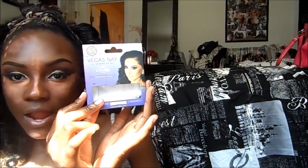Next we're gonna be moving on to my favorite part, which is the lashes. In my opinion, this is what brings all of my looks together. Without the lashes, I'd probably be nobody. So today we're gonna be using the Shining Star lashes by Vegas Nay from the Eyelure collection.